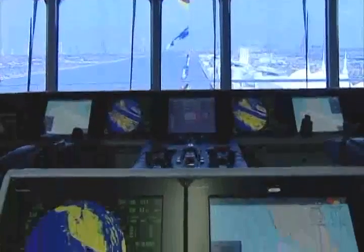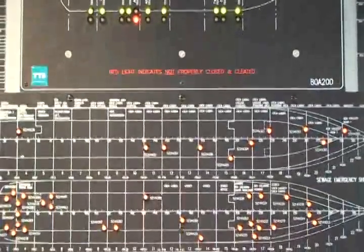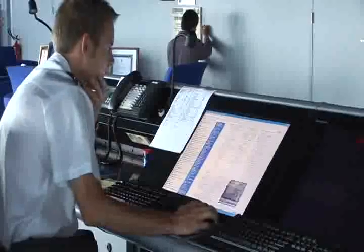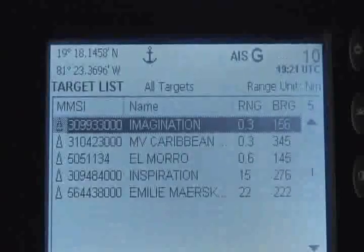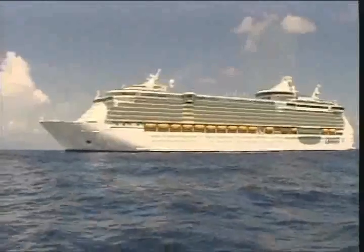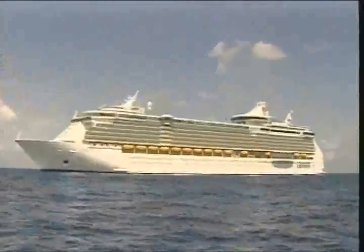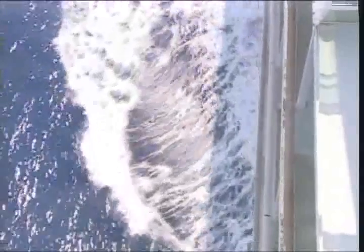The Liberty's bridge also functions as the central monitoring post for safety systems throughout the entire ship. From the bridge, officers keep watch over the ship 24 hours a day, using state-of-the-art monitoring systems to keep track of variables like ship stability, watertight integrity, and smoke detectors. Even though a ship of this size is rarely affected by rough waters, the Liberty is nonetheless equipped with a set of stabilizers, essentially wings that can be extended from the hull of the ship to steady her in heavy seas. Though seldom used, these stabilizers can ensure smooth sailing and a comfortable voyage for everyone aboard the Liberty, even in choppy waters.